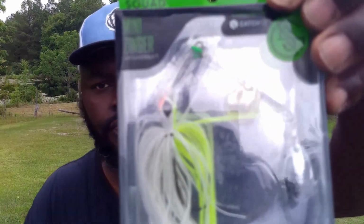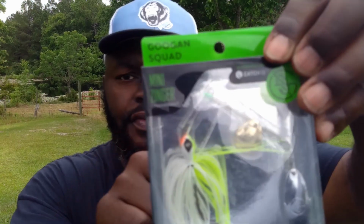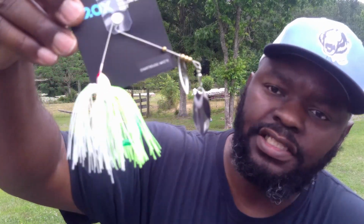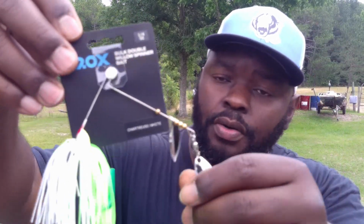the Googan, where you have the tandem, willow leaf and the Colorado blade. And I give you one more for good measure. This is the H2OX spinnerbait. It's more of a compact size, smaller. Like I said, you're either going to go big or you're going to go small. But it has a double willow leaf blade also.